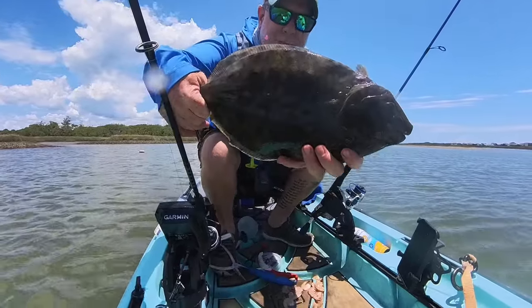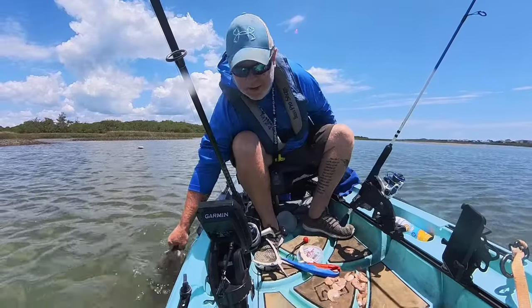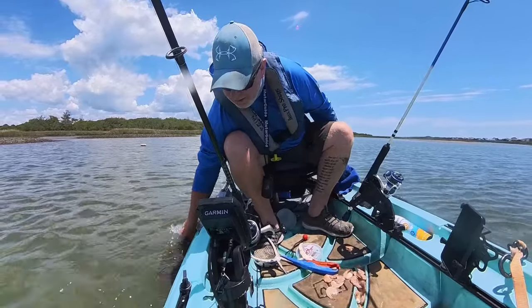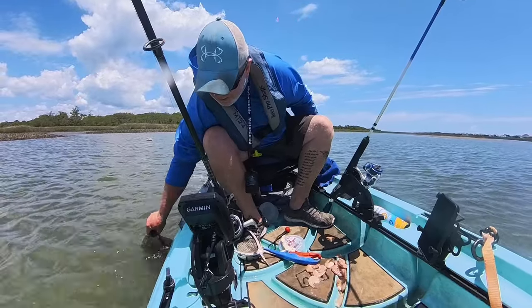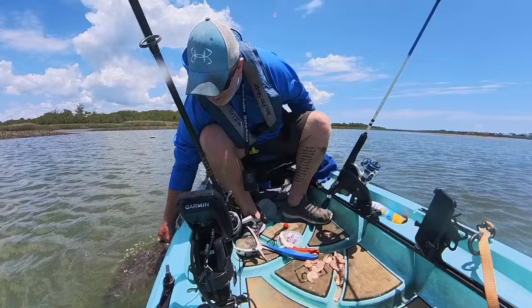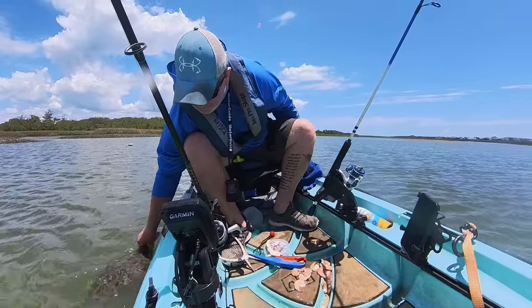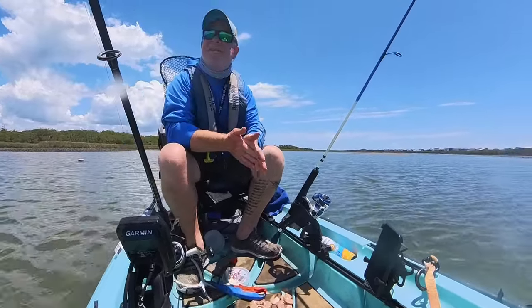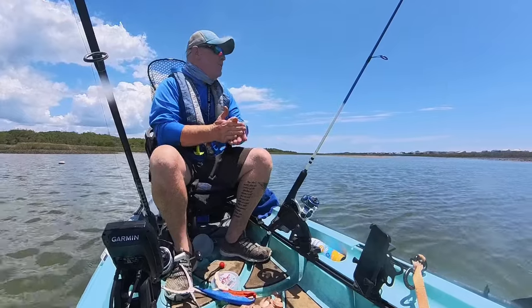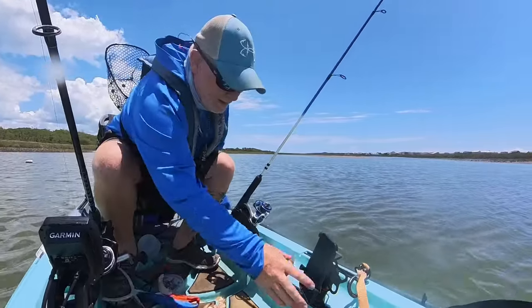Another nice big flounder. He's probably 16, 18 inches, somewhere right around in there. I'm not going to measure him because I'm trying to get this dude revived real good. Come on, buddy. I can see you're trying. Let's go. And there he goes. He's gone. All right. He's safe. Good to know. All right. Flounder number, whatever the heck that is. I have no clue at this point.